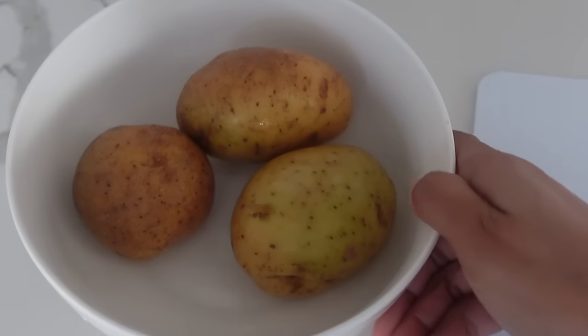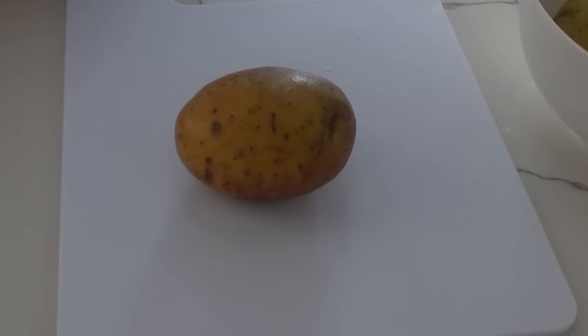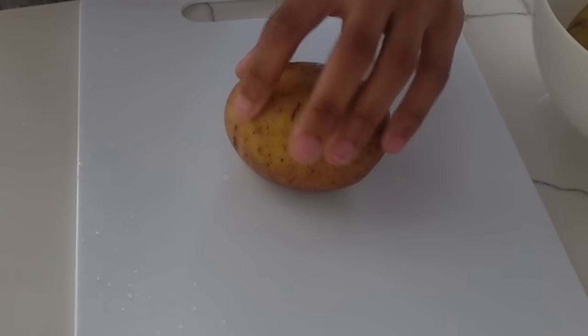Okay, first we're gonna move these. These are the potatoes I have. I'm gonna put them here. But I'm only gonna do one potato at a time because I wanna show you guys and talk.